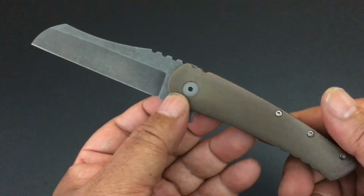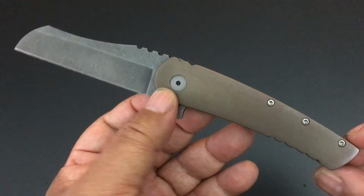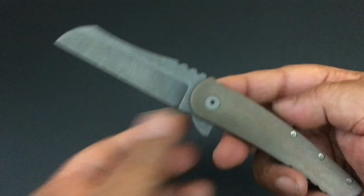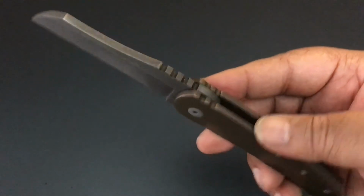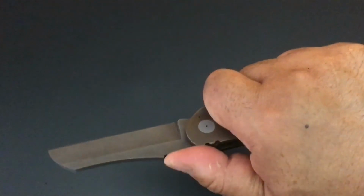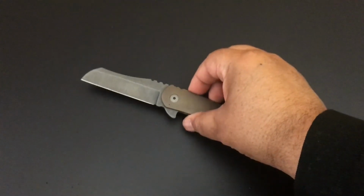This is the Robert Carter Full Custom Generalist Flipper. It's number 9. And it is a beast and a wonderful knife. Just really a great knife.